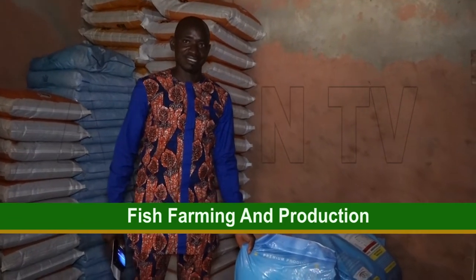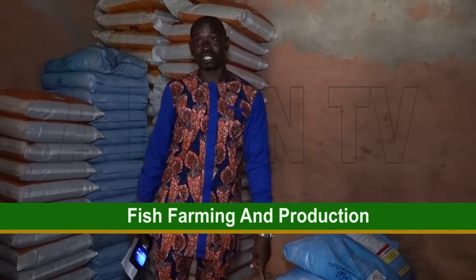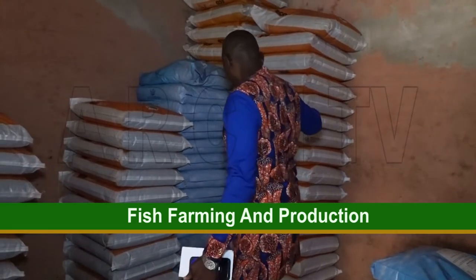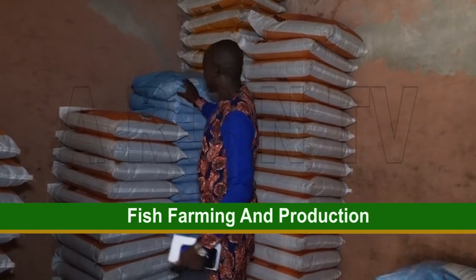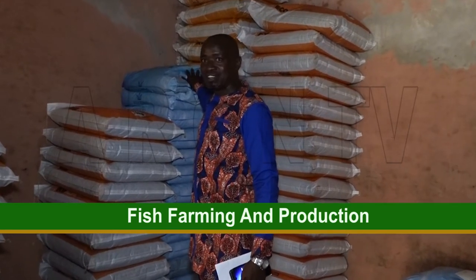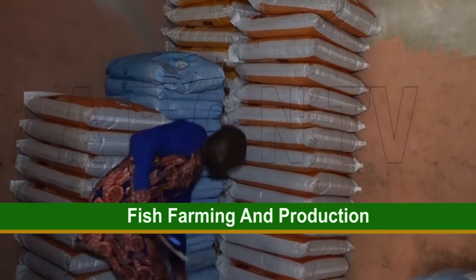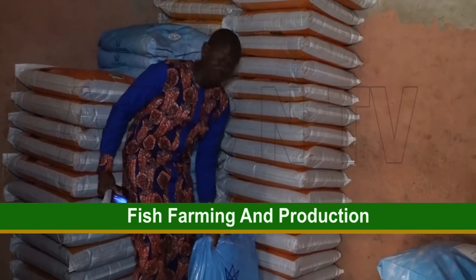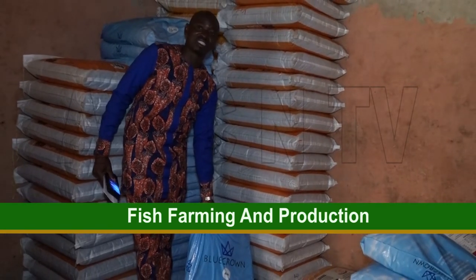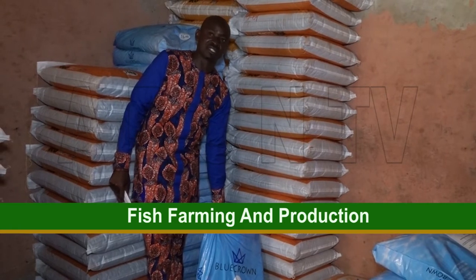For the juvenile, that is for the one from 4 weeks to 6 weeks. Then we have this one, the same Blue Crown, 3 mm for the standard juvenile, from 6 weeks to 8 weeks. Then we also have the same Blue Crown, 4 mm, from the standard juvenile to the super jumbo. That can take from 6 weeks to 12 to 14 weeks.